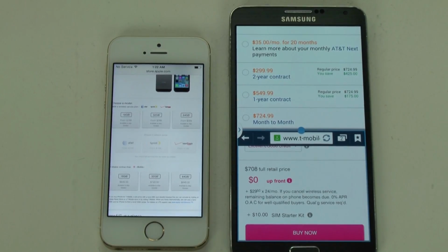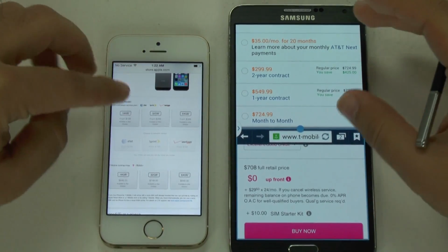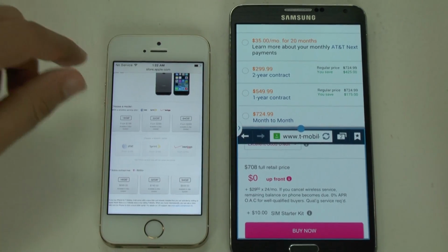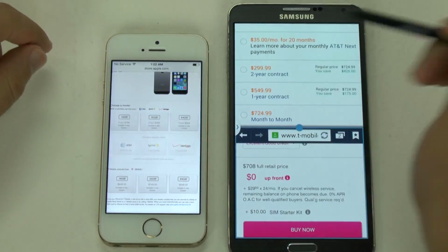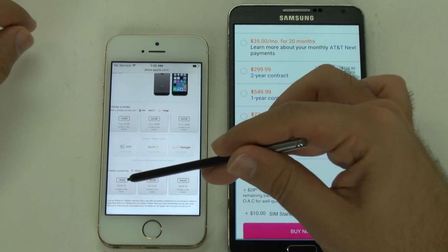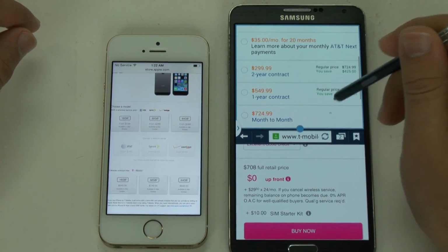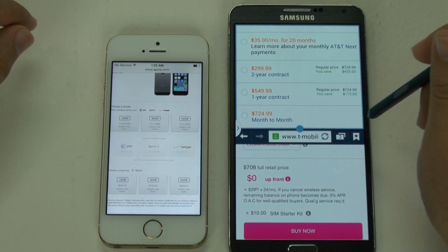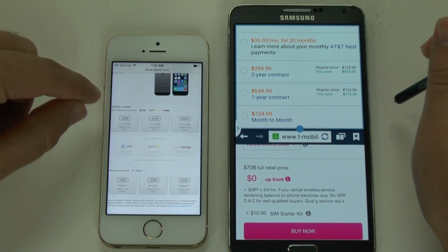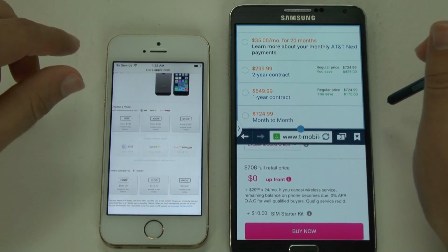Now, when it comes to price point for these two devices, obviously we have a couple of different ways to go. The iPhone 5S, of course, starts at a lower price point for the 16 gig model, which is $199, and the 16 gig model outright would be $649. However, the Note does not carry a 16 gig model, they only carry a 32 gig model. If we were to go by the 16 gigs, it will of course be cheaper on the iPhone side.